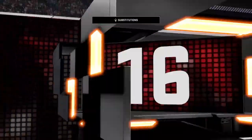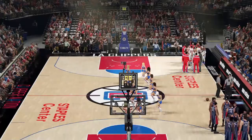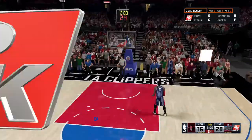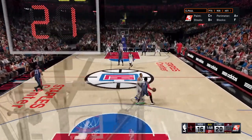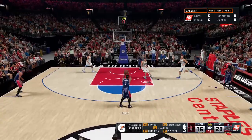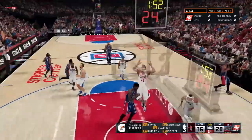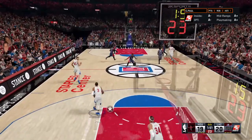All right, the fourth quarter of action getting underway. We've had a great one so far with both sides coming to play. Rockets trail by 4. They've got Chris Paul. Cole Aldrich is out there with Griffin. Then it's Lance Stevenson, and it's Pierce in at the 3 spot. That's who's out there for the Clippers.